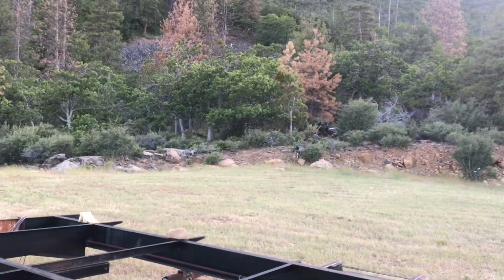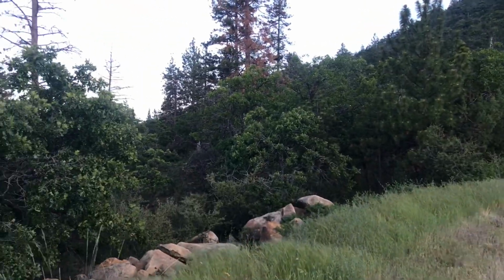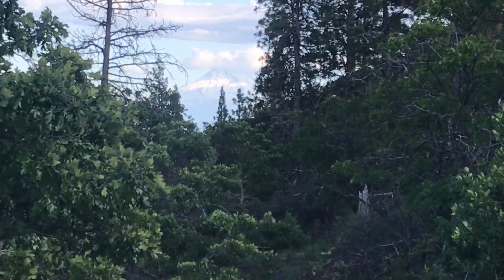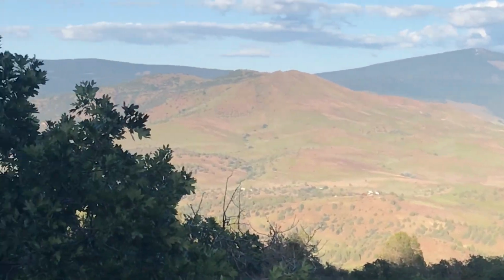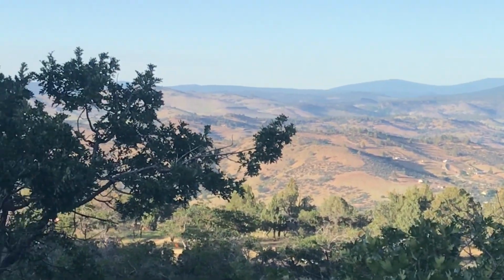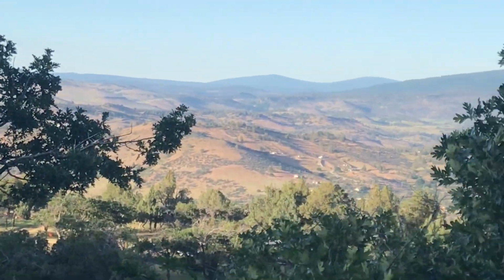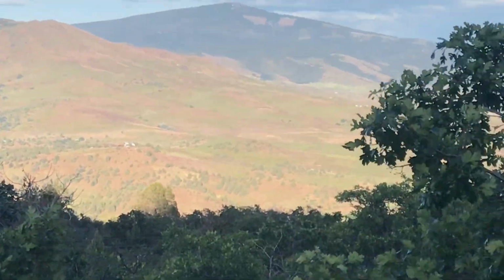But this is our paradise. I don't know if you can see it through there. That's Mount Shasta. And then there's mountains all over. We're a little over 3,000 feet here. And this is a nice little valley. But there you are. This is our paradise.